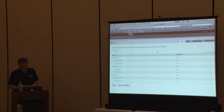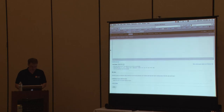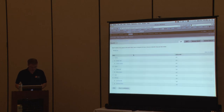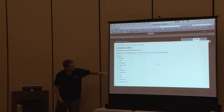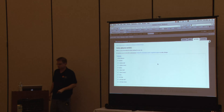So if we went in and said, oh, let's add a new term, and we'll call it Linux because we're doing Linuxy things. Well, the rest of the week we're doing Linuxy things. And I'll save that, and I'll go back to the list, and where'd it go? And Linux will be its own thing, sure, what the heck. And now, cross my fingers, we'll go back to sections. There it is. And Linux is automatically now assigned as an editorial section, right? Which is kind of cool.